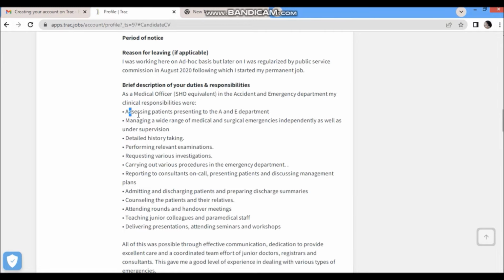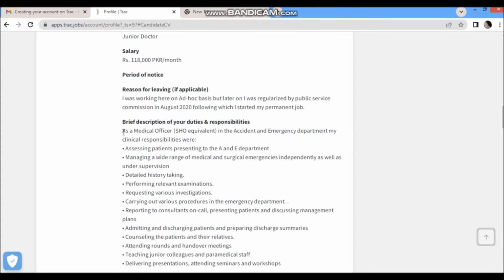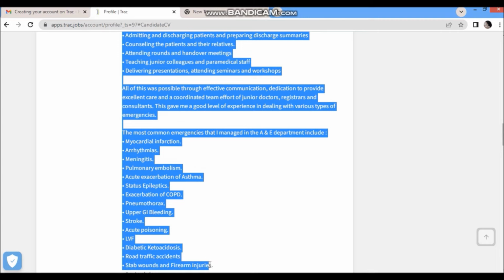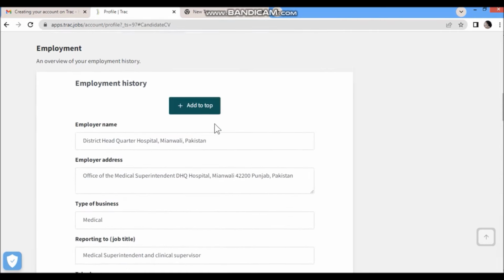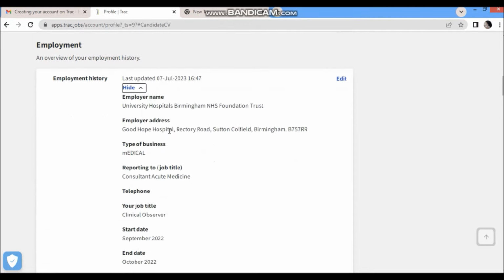Don't write stories over here. No one is going to read your stories. Write everything in the form of points. Keep on writing in the form of bullet points. You can see I have written all my job description in just one page, and all these things are in point form. In this way, if you have done any other job, you can add it over here.